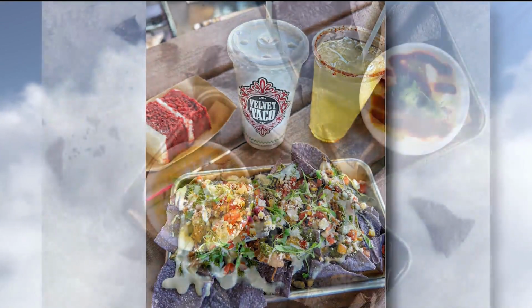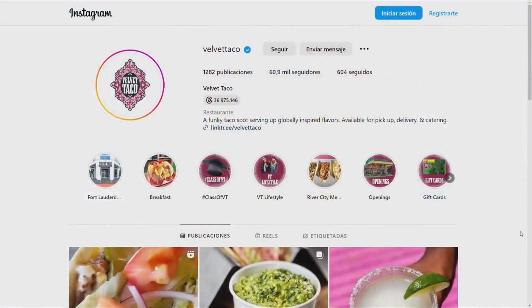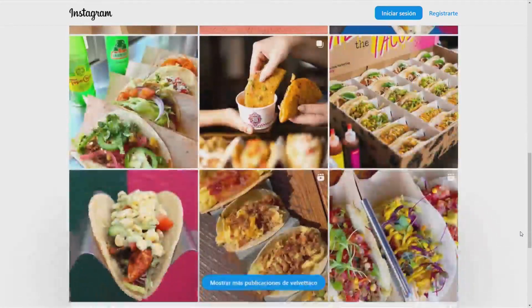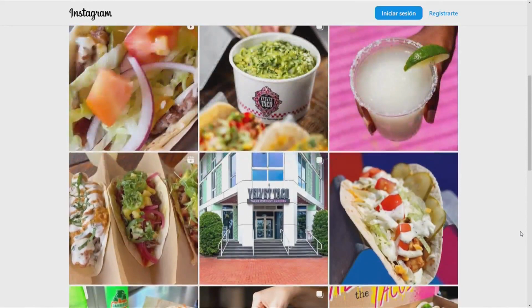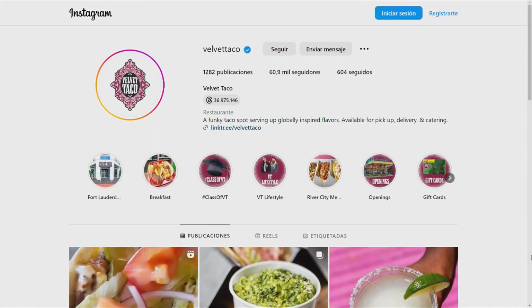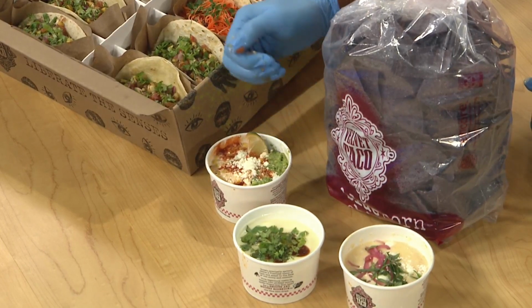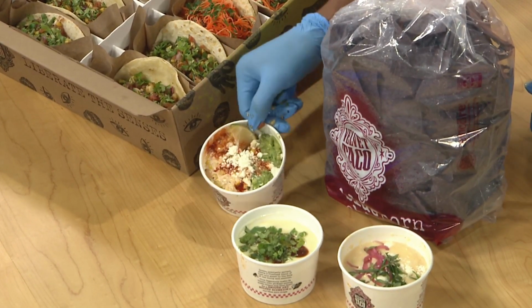And then this right here is our dip trio. So we have our curry queso, which has red curry spices, coconut milk. It has pickled onions that we pickle for 24 hours. And then Thai basil and a grated queso fresco. And then we have our queso blanco, traditional queso, with chimichurri sauce that we make in-house and our velvet heat sauce topped with cilantro. And then we have our elote guac that's mixed with guacamole and our famous elote topped with our Valentina sauce, our queso fresco, and a lime.